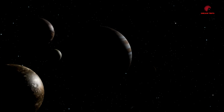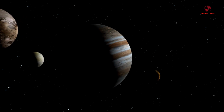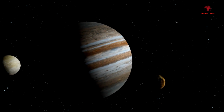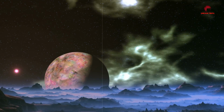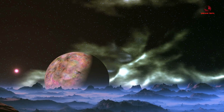Throughout its journey, the Europa Clipper mission will leverage advanced navigation and communication technologies to ensure precise flybys and continuous data relay. The mission's success will rely on the collaboration of a global team of scientists, engineers, and mission planners dedicated to unlocking the secrets of one of the solar system's most intriguing moons.